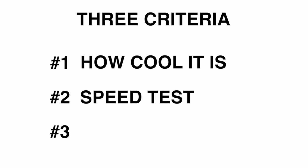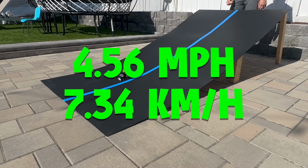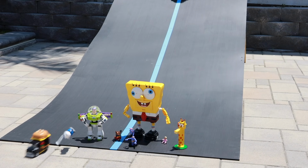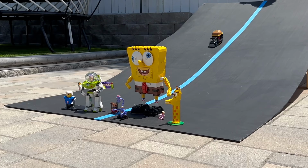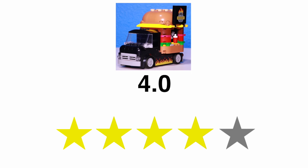But let's see how fast it is. It ended up going 4.56 miles per hour. Now finally, how much destruction can this burger do? Well, it took out the hockey player. At least that's better than nothing. I'll give this burger truck 4 out of 5 stars.